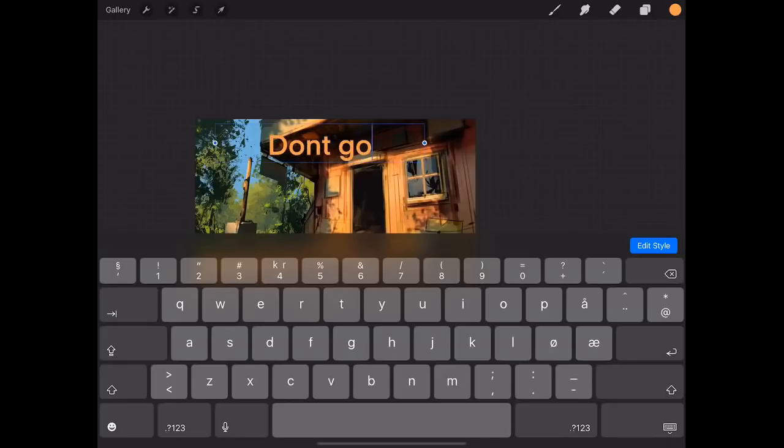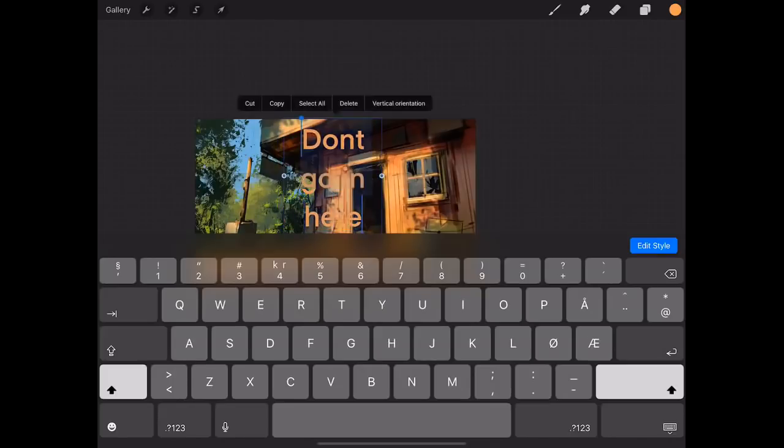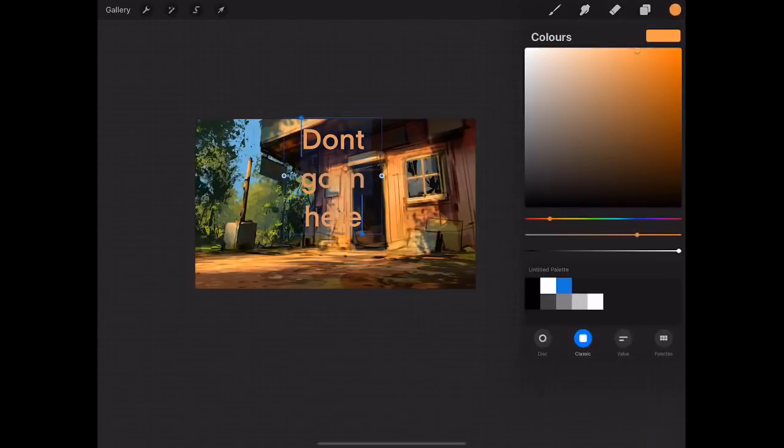Don't go in here. Is that too stupid, or maybe like this? Don't go in here. Sorry, boring. But the important part is to show the text tool. So I'm just gonna colorize that.